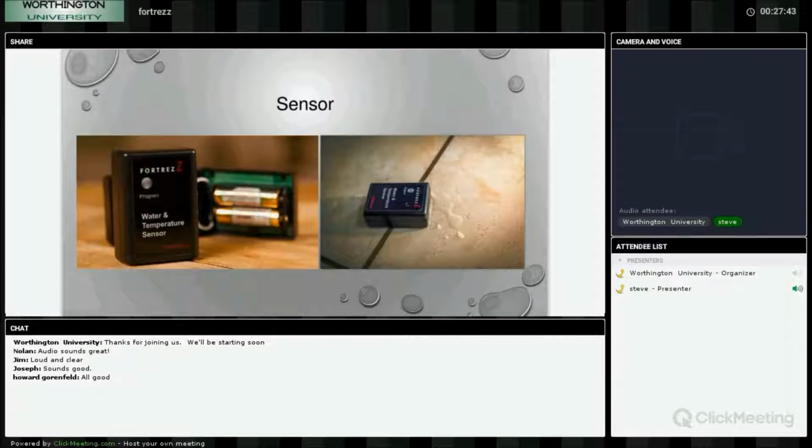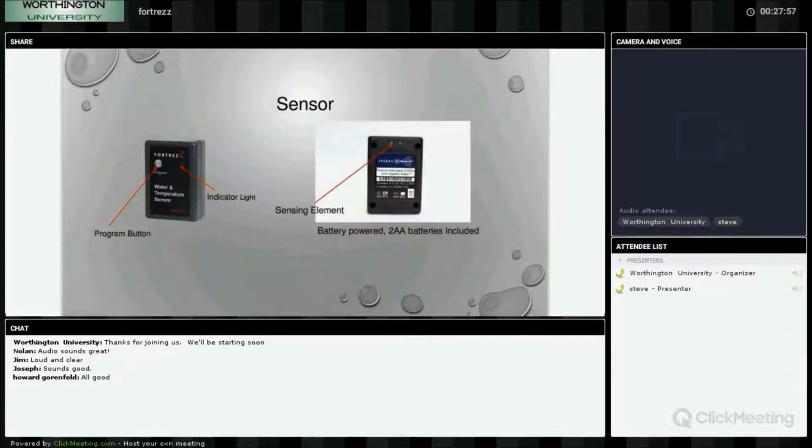Okay, so the sensor. Our sensor is a simple rectangular piece. It fits in the palm of your hand, pretty small. It works on 2 AA batteries, and it's really just as simple as learn it in and place it on the floor. On the face of it, it's got a program button. This is just used for Z-Wave programming. Get your hub into network inclusion mode. Hit the program button. Pairs in. It'll show up in your interface. And again, you just set it right on the floor.